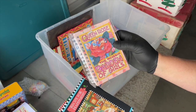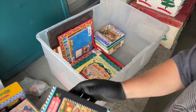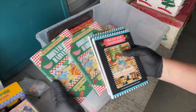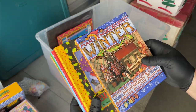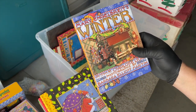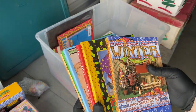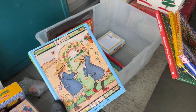Queen Rose, the Rosebud Garden of Girls. Okay, Recipe for Happiness, a couple of them. Bountiful Harvest, a couple of them. It's no problem, we're seeing some duplicates. We'll break them up and put them in different lots. Winter, Mary Engelbreit's Winter. Believe, all right, there's that theme, we've seen it. Clause and Effect, that's funny. Pals.